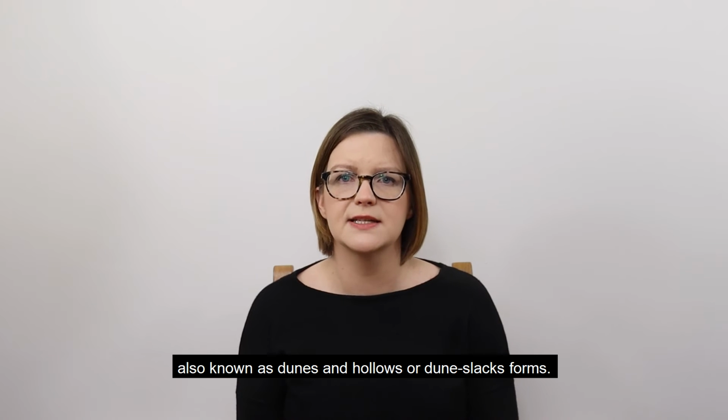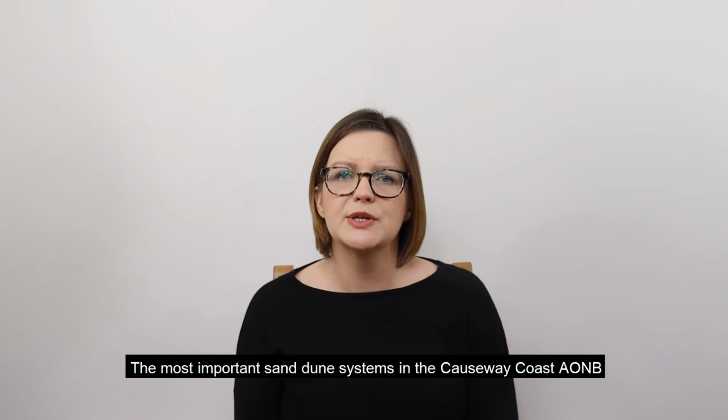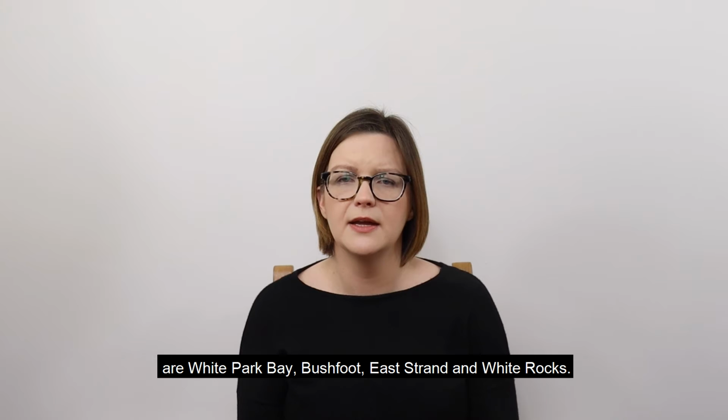Sand dune systems are of great importance to biodiversity and many are preserved. The most important sand dune systems in the Causeway Coast area of outstanding natural beauty are White Park Bay, Bushfoot, East Strand and White Rocks.